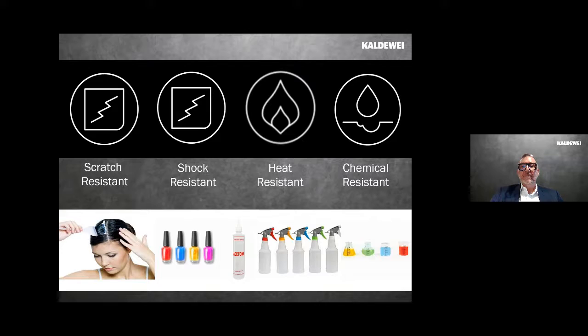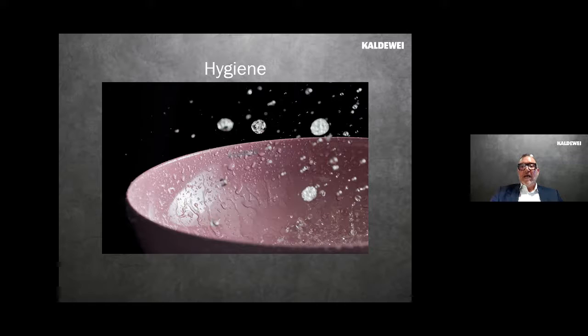Hygiene has never been more important in world focus, and more important than it is today. At KALDEWEI, we always knew that our superior smooth surface of KALDEWEI steel enamel is more hygienic than other sanitary ware materials. Its scratch resistance and hard glass surface means that there are no scratches and chips in the surface for the germs and bacteria to grow. This is not just a COVID topic.